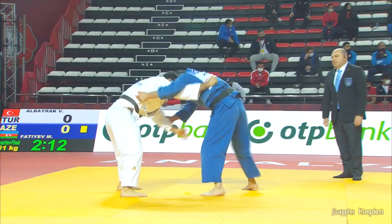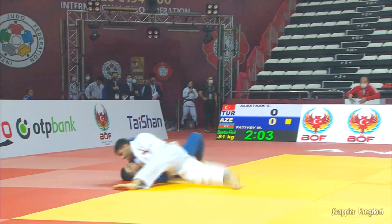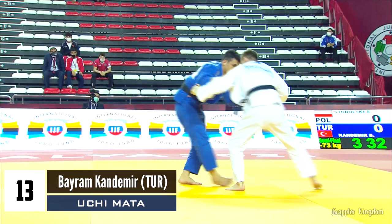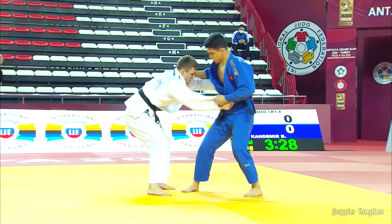Next we have the man we already mentioned, Vedat Albayrak, and this hip throw he got in the quarterfinals. Albayrak won gold medal in under 81 kg weight category. In the following entry, we have another Turkish judoka, Bayram Kandemir, and this nice uchimata that got him into the final of under 73 kg weight category.